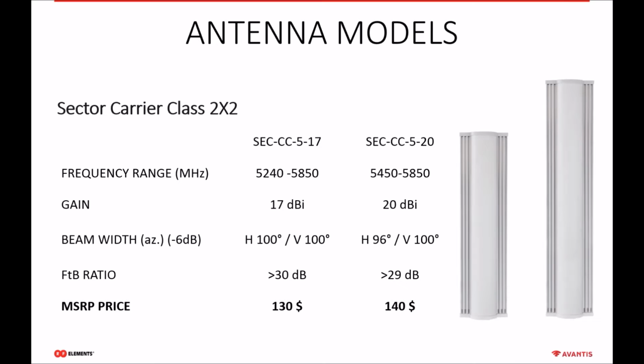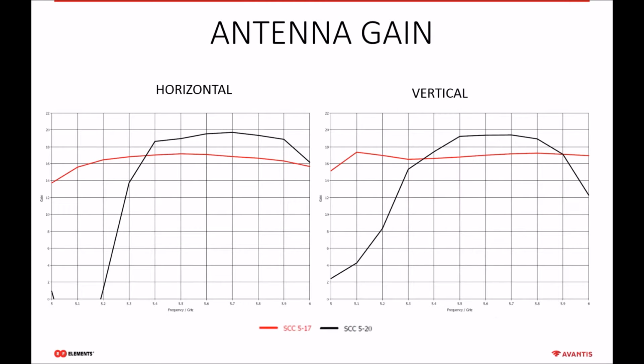I would like to guide you briefly through our antennas model. So for a 5 gig spectrum, we have 2 chains antenna, we have 2 models. One is a 17 dBi and another one is a 20 dBi model. Why do we have 2 models?